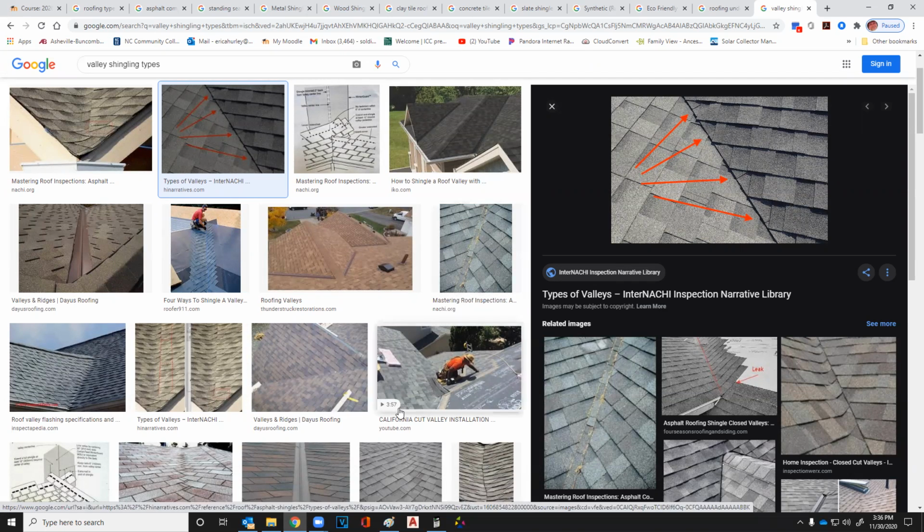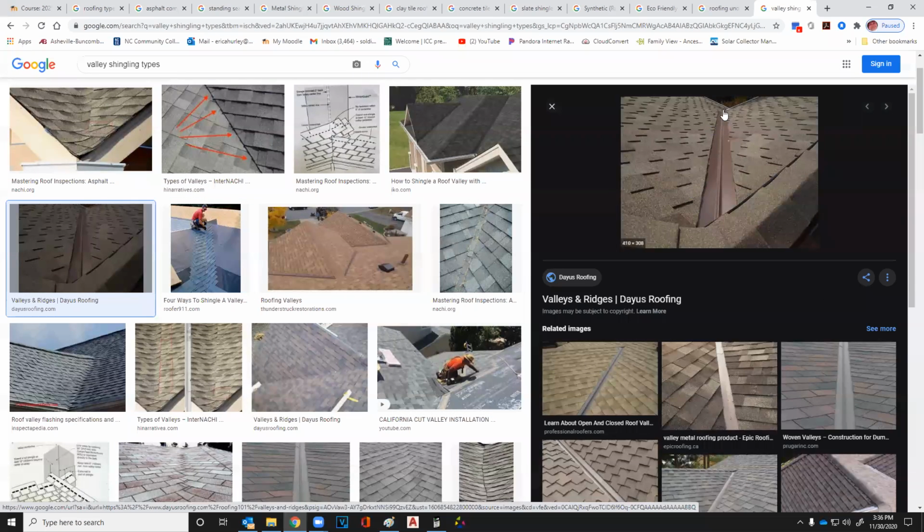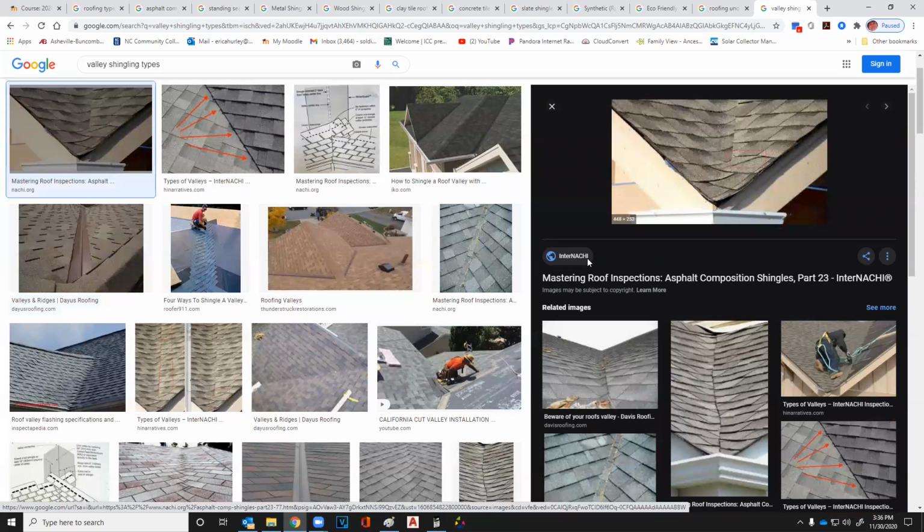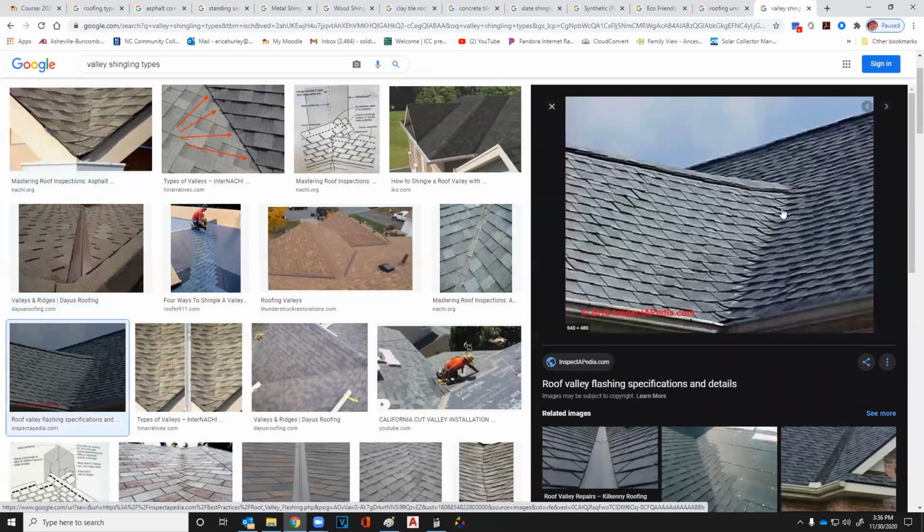I prefer the open with the V. This is called a Veed valley flashing, or I do the weave. Well, there's the weave, but no, that's the open. That's the weave, but it's not a very pretty weave.